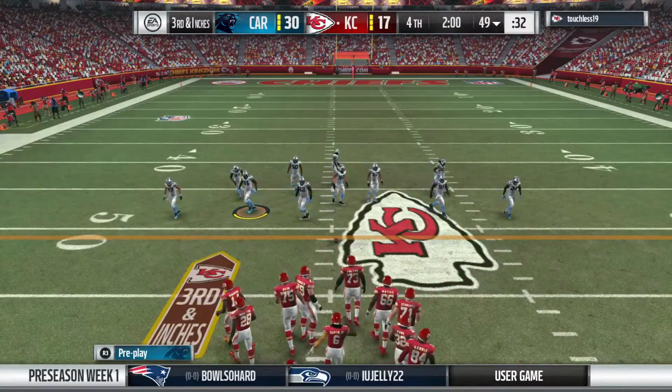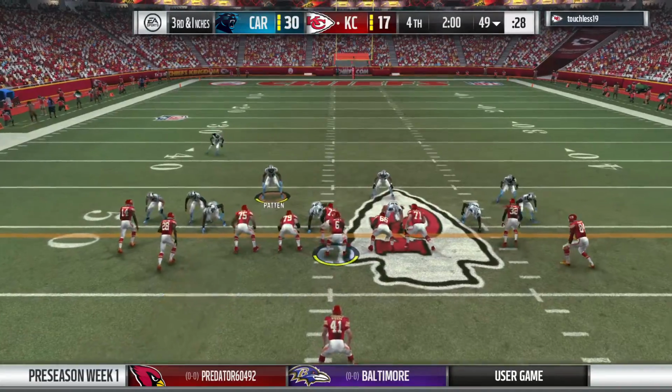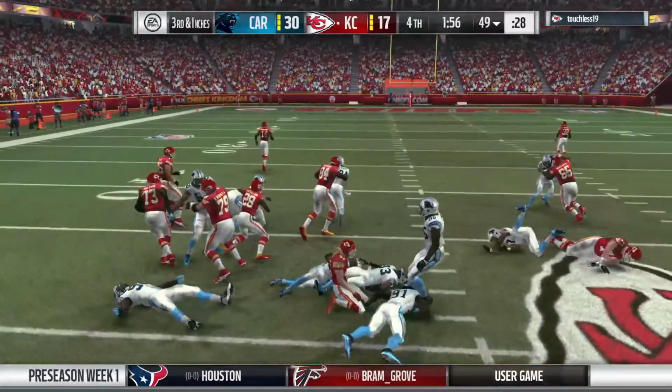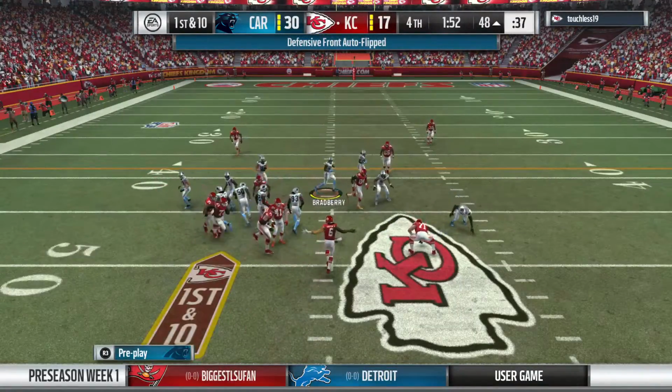And on the outside, they're playing press coverage. And the Panthers bring in their nickel set as they try to defend here on third down. 5 defensive backs. And he's got enough for the first across midfield to the 48.